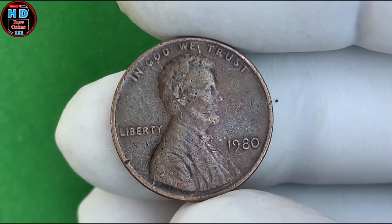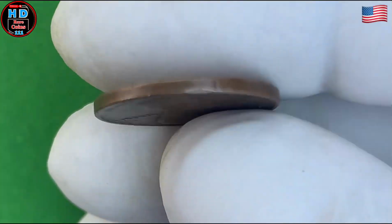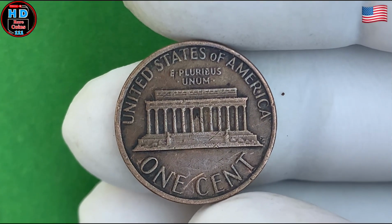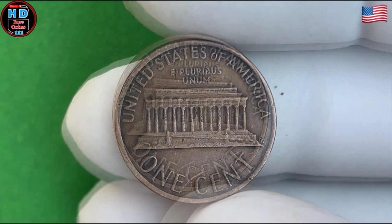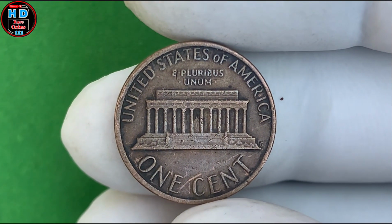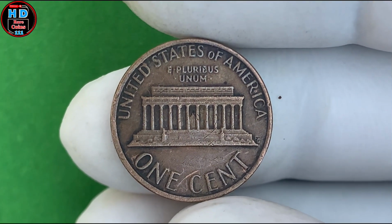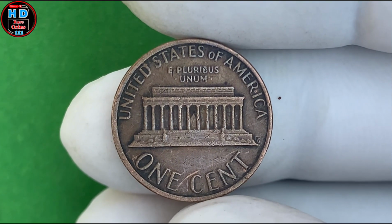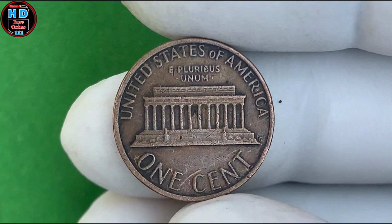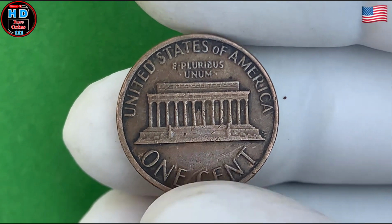While millions of these pennies were produced by the U.S. Mint in 1980, only a small fraction of them have survived in excellent condition. Most of the 1980 pennies you'll come across in your daily life are likely to be worn, scratched, or discolored from years of handling. However, if you happen to find one in mint state, with sharp details and no signs of damage, you could have a valuable coin on your hands.